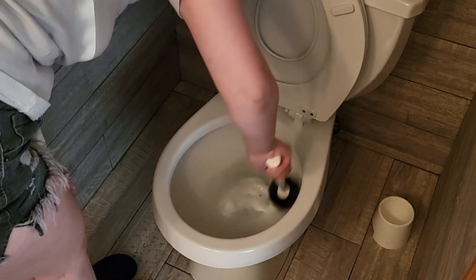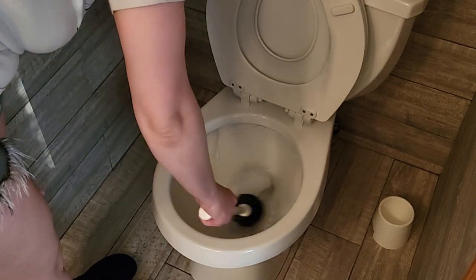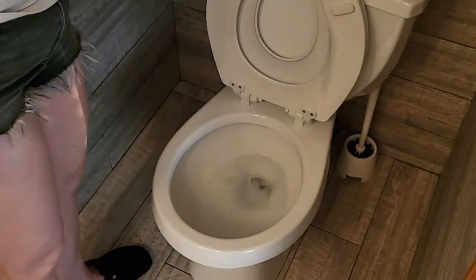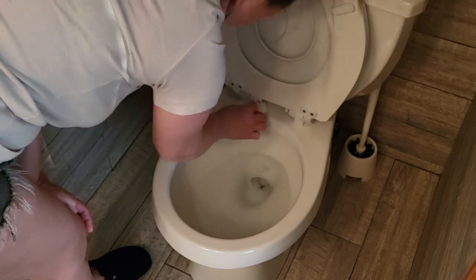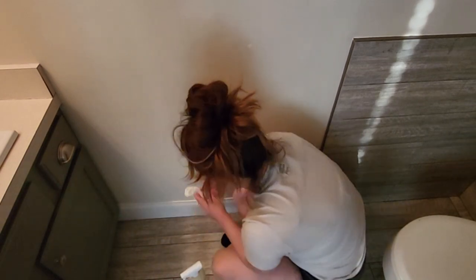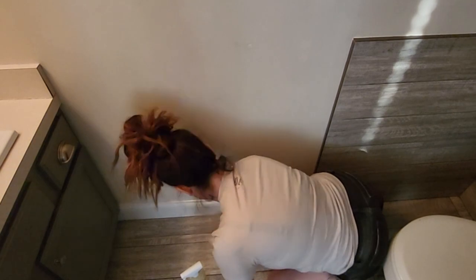I wanted to point out that, yes, I know that my toilet seat has a black discoloration, because I know some of you are going to notice that and ask what it is. Honestly, I have no clue. I typically wash my toilet with bleach. I purchased this toddler adult duo toilet seat for when my toddler was potty training.